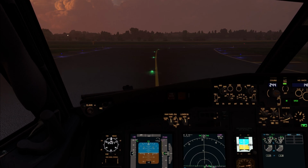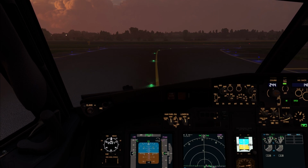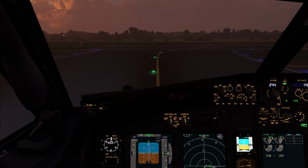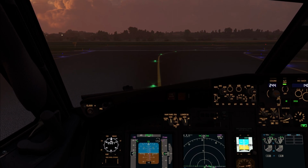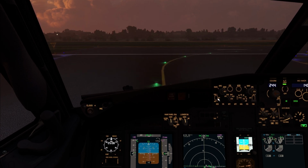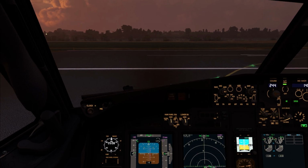Cabin crew, seats for departure. Set. Transponder TARA. Strobe lights on. Landing lights on. Approaching, complete the checklist. Before takeoff checklist below the line completed.